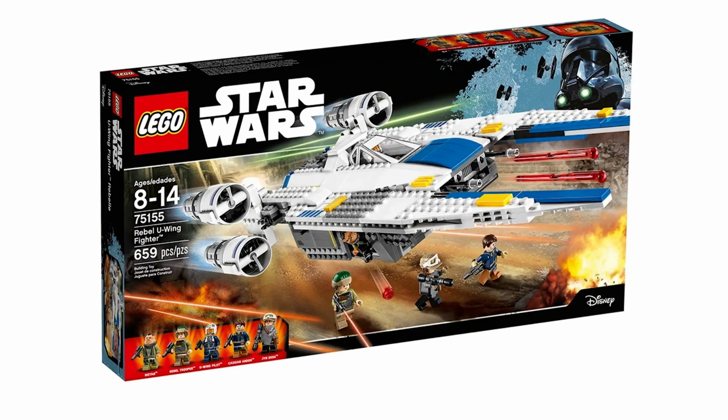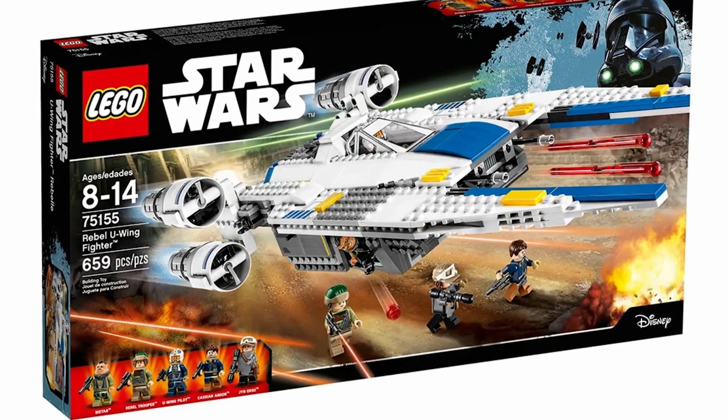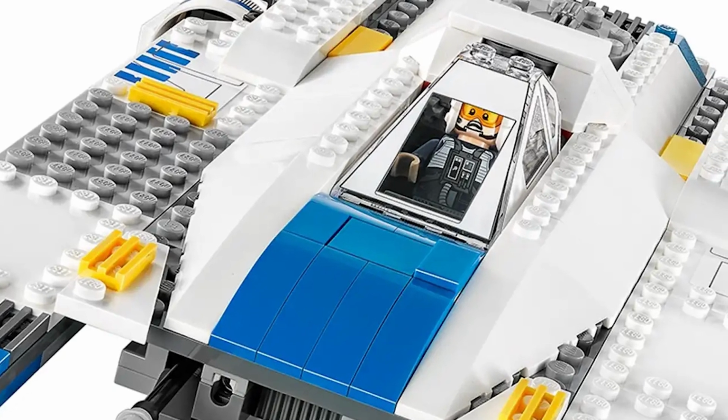Starting off with set 75399, the U-Wing, an Andor-related set, about time with Andor Season 2 happening. It's great that we are getting an Andor set with this U-Wing.